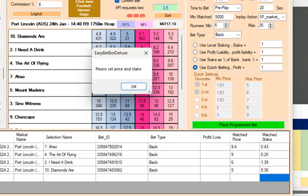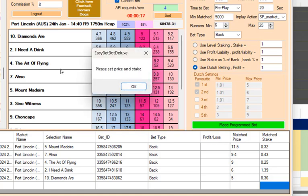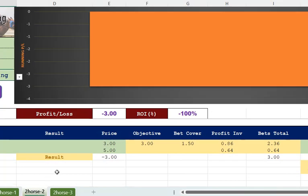Some people say, well, why do you bother going right down to these low price horses? Well, A, they give you an interest if you're doing it for entertainment, which a lot of people are, but also you don't need to. If I bring up the spreadsheet, we've got our bets on here at the moment. If we go to 2 horse, we can do it just the favourite and the second favourite, so you don't have to worry about all those others. So you can use the second horse option, or what we're using at the moment, which is the 6 horses.